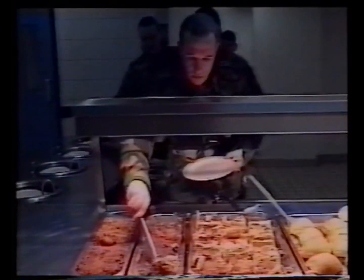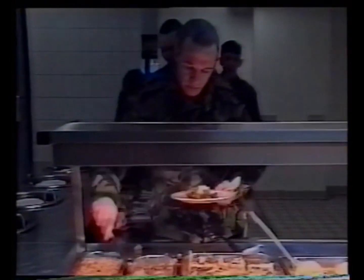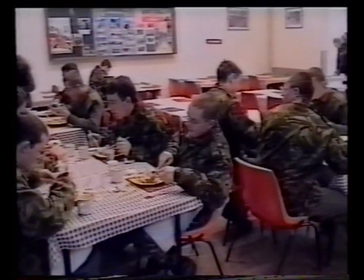A full day's training can be exhausting, and the recruits are not expected to work on an empty stomach. The Roysier restaurant provides an excellent catering service and ensures that our recruits receive 3 well-balanced meals each day.